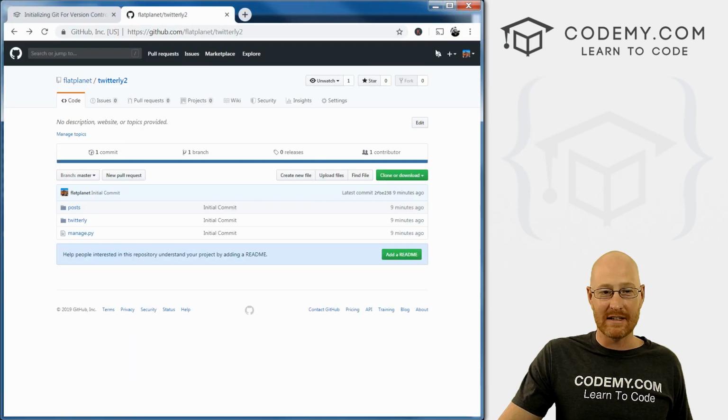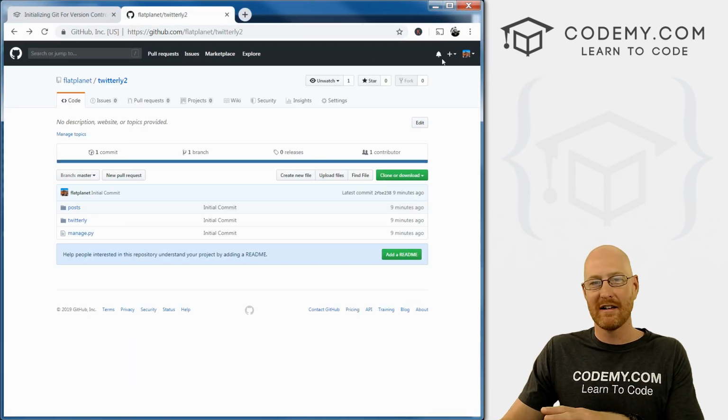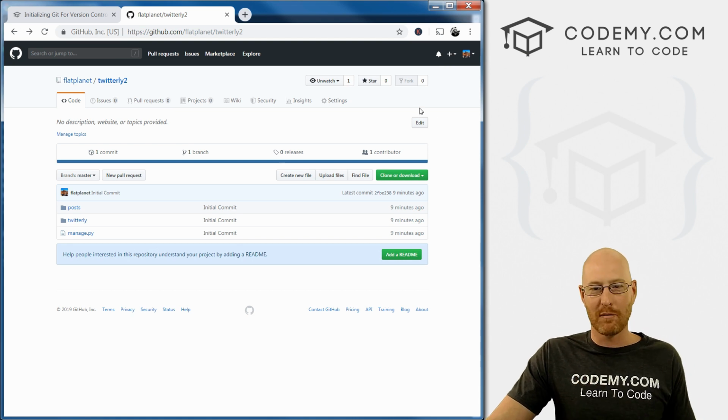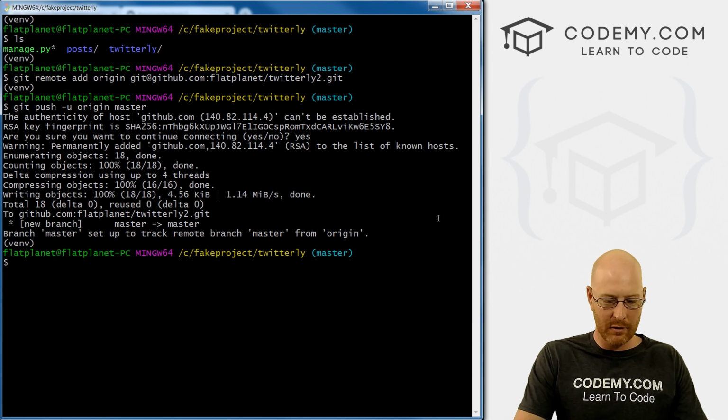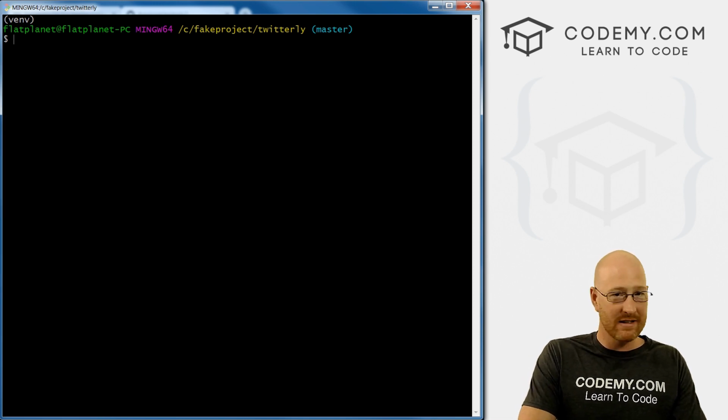Okay, so I've made a major new change to my code, right? Now, how do I commit this? How do I save it to my Git repository locally? How do I push it up to my GitHub account, my GitHub repository on the internet? Well, let's do that real quick. Okay, so come to our terminal. Let's clear the screen here. And it's the same steps.